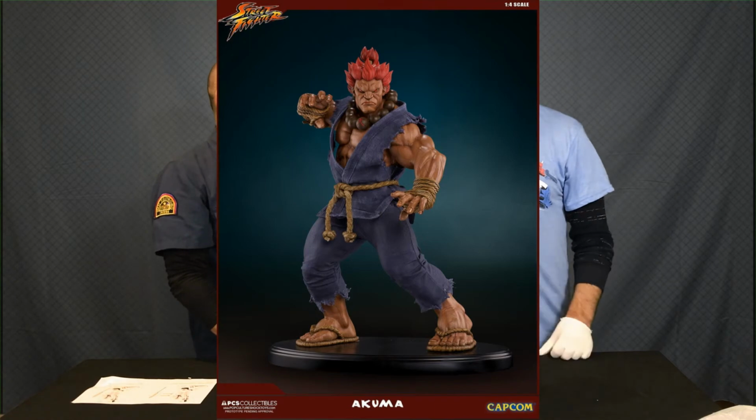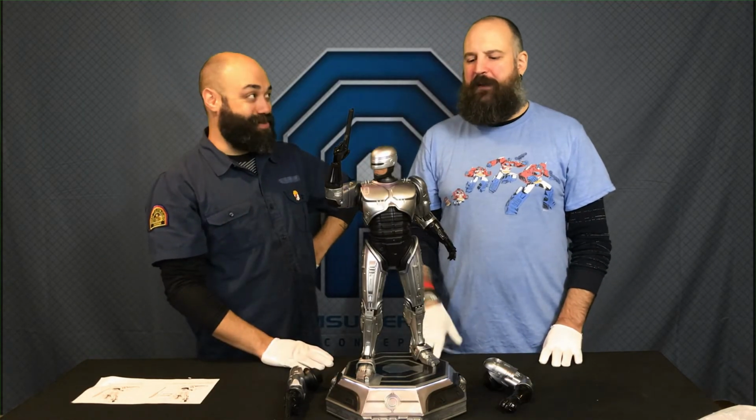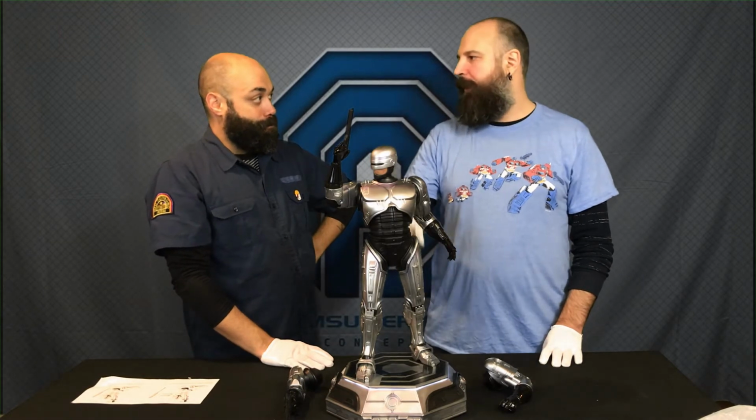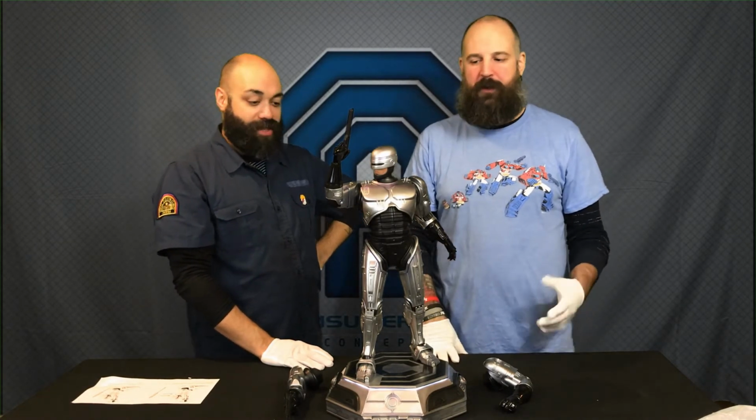He had like always the best. He had 2 or 3 different heads too. Yeah, 4. That was another one where they mixed the fabric with the resin, which was awesome too. Yeah, so, I love the mixed media.